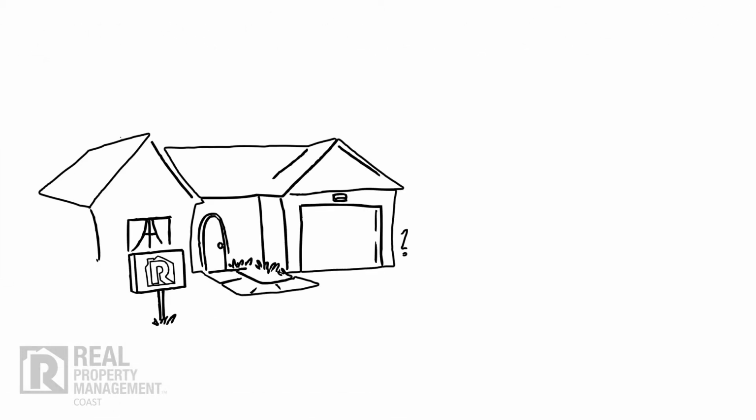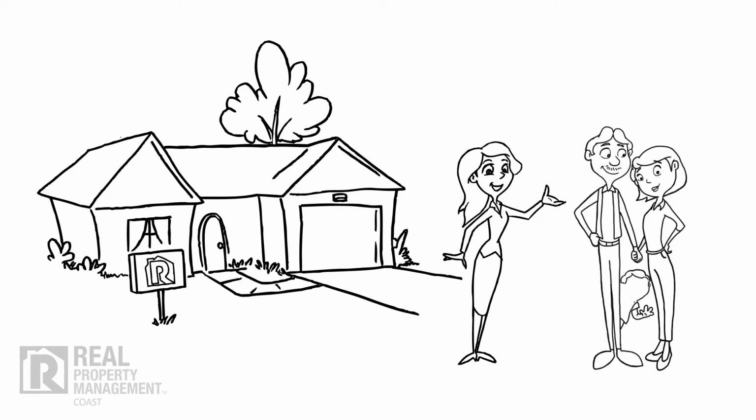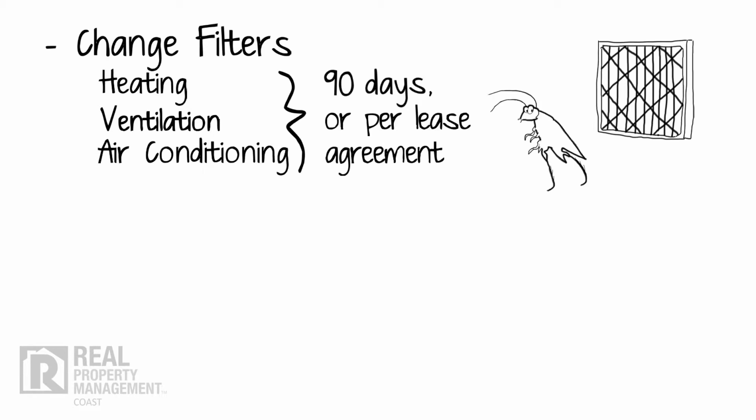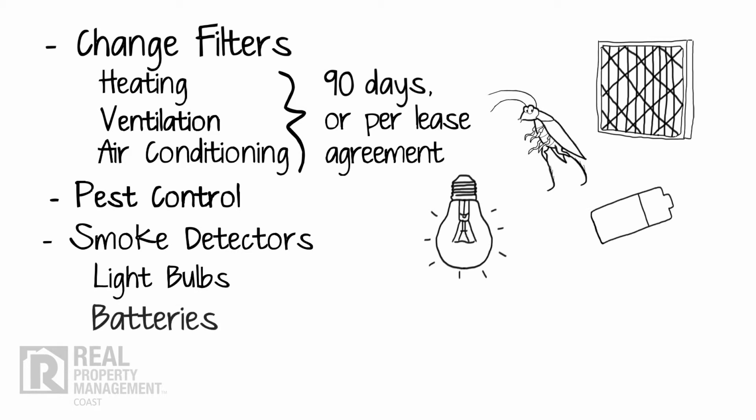If you are leasing a single-family home, it's different from leasing an apartment or multifamily unit. It generally requires the resident to provide a little bit more upkeep. For example, it is your responsibility to change the filters on your heating, ventilation, and air conditioning system every 90 days, complete periodic pest control as needed, and replace light bulbs and batteries and smoke detectors as needed.